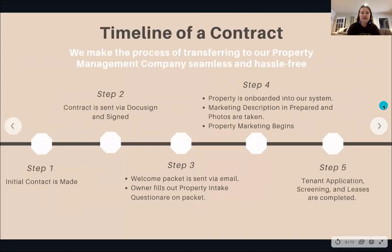And here is our timeline of a management contract. So once a property owner reaches out to us and says, hey, I'd like to start the process, we send over a contract via DocuSign, and then they're able to sign that. It's a pretty seamless, easygoing process.